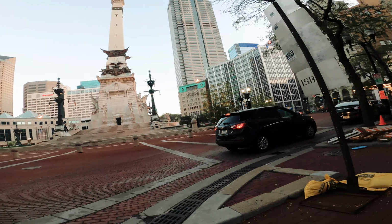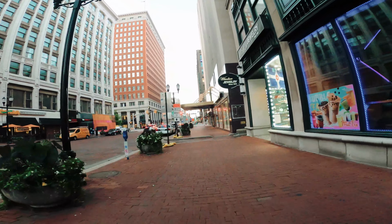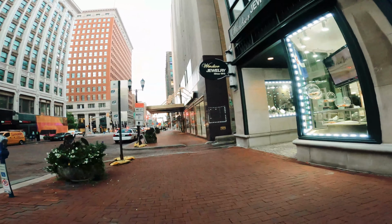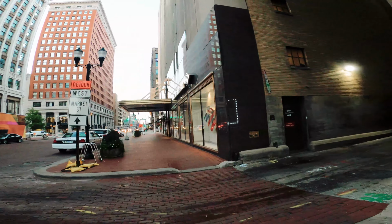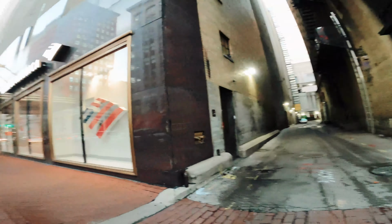Bankers Life Fieldhouse, Circle Center Mall, George Street. The theater is this way as well, so. Oh, they got a Qdoba. God damn it, why isn't it open yet? This place looks cool. What is this? Jewelry store. Wow, fancy. Okay, we got an alley, our first alley. Nothing exciting, but it's an alley.